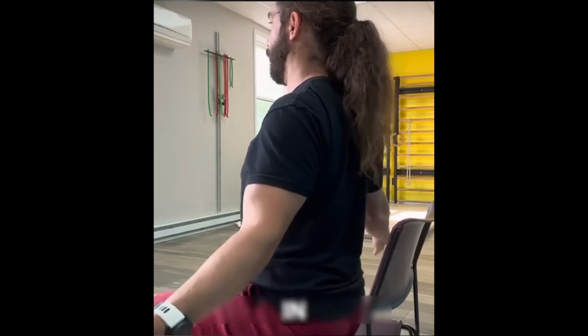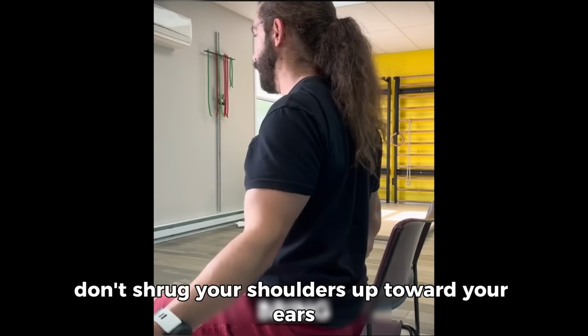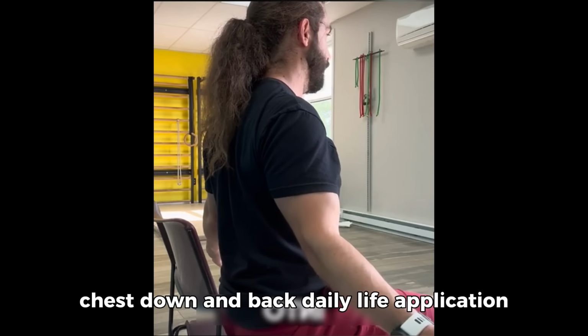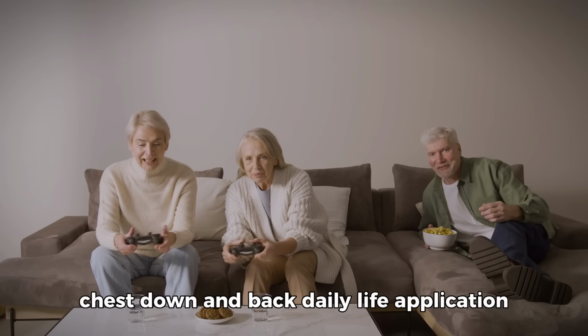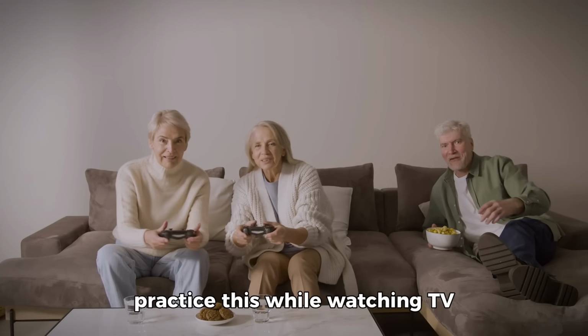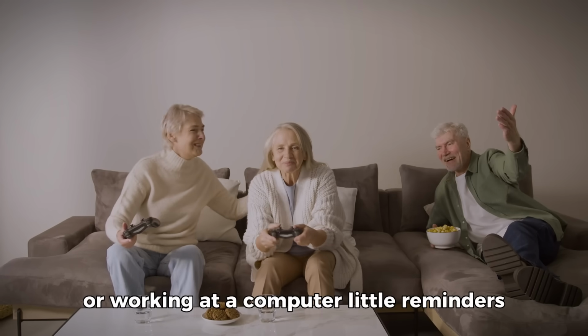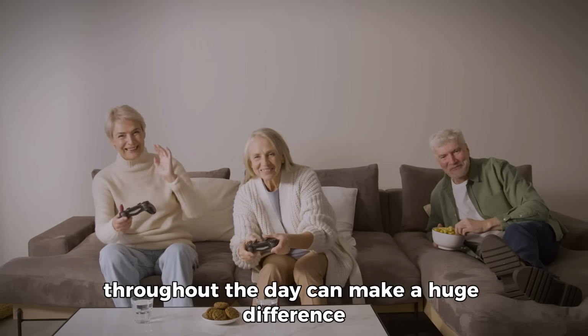Common mistake. Don't shrug your shoulders up toward your ears. Keep them down and back. Think, proud chest, down and back. Daily life application. Practice this while watching TV, but also try to remember it when you're driving or working at a computer. Little reminders throughout the day can make a huge difference.